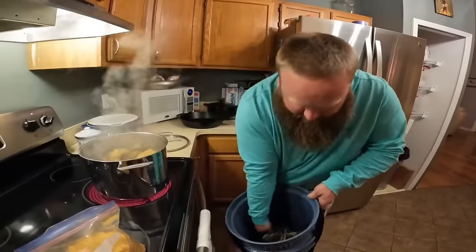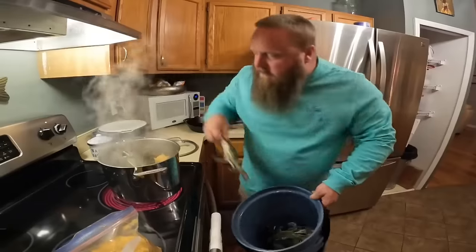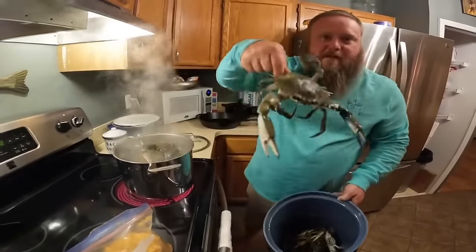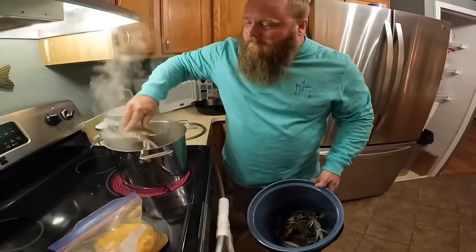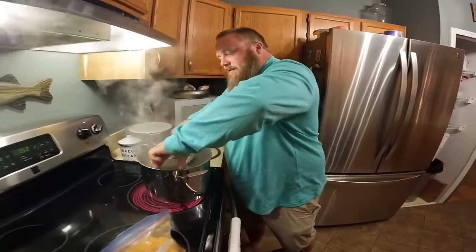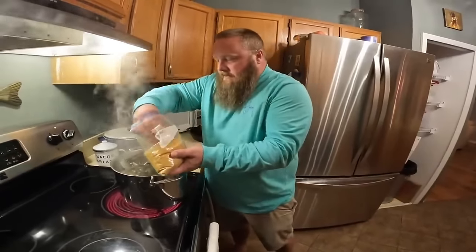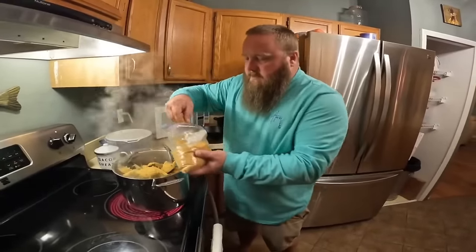And then keep going. Might have to do two batches. Look how big that one is. He's huge. Now, you guys saw a video of me when these things almost killed me. But this time, I've had these on ice for a couple of hours while we were at the tournament captain's meeting. But I'm super hungry. This is going to be good.